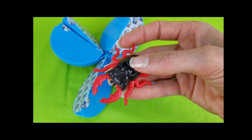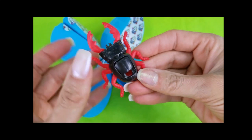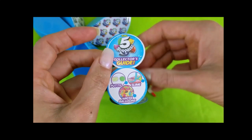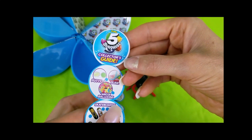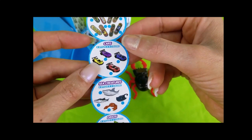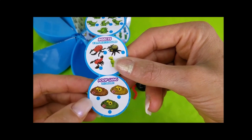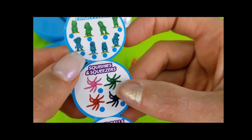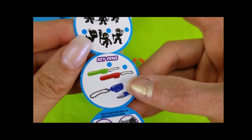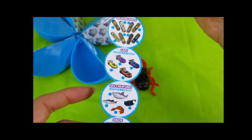Oh my goodness. It's a little pincher bug, and it's pincher's move. Ouch. You gotta be careful of this little guy. He's got red legs and red pincers with a black body. And here we have our list. Our five surprise collector's guide. There's putty and slime and water balloons, skateboards, cars, sea creatures, dinos, insects, which we got this one right here. Ooh, a poop gang. Zombie dogs, glow zombies, squishies and squeezers, super balls, army men, ninjas, key pins, and silly bands, prank toys, or stickers. There are so many different options. On to our next slice.